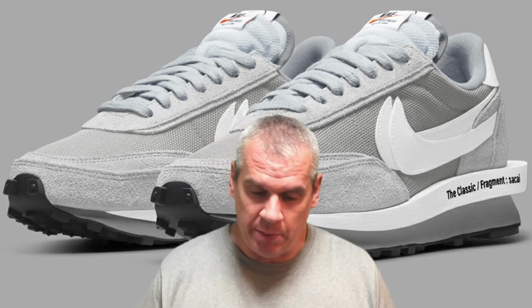So those Blazers were a big start to this Sakai tie-up with Nike, and then the Waffles came along after that. And to be honest, these days I feel like the Waffles are more of a relevant shoe than the Blazers, and from my perspective here in Tokyo, Japan, I see the Waffles more often on foot out there than I do see the Blazers.